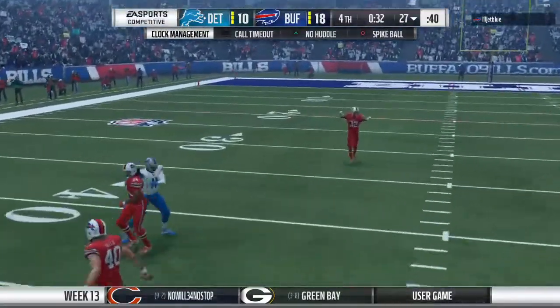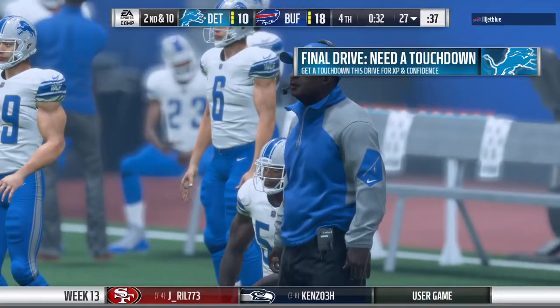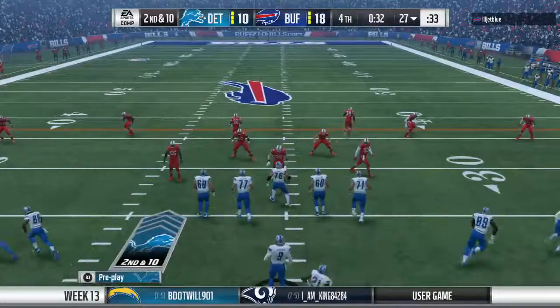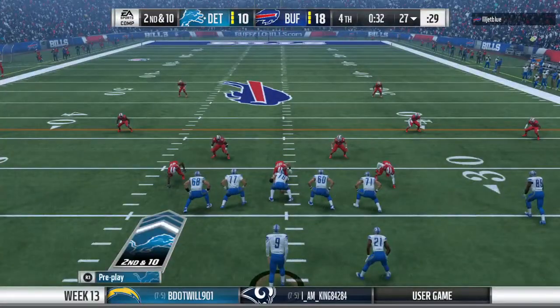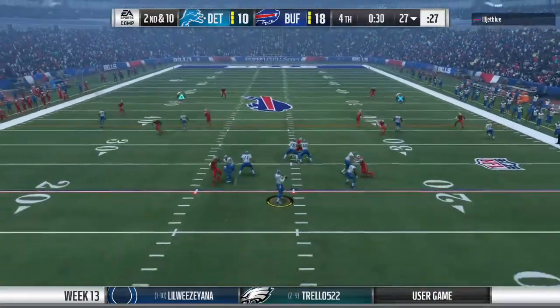And this one is incomplete. He was trying to find Marvin Jones that time. And it's second down. This defense was definitely alert to the possibility of the deep ball, and they were more than ready for it. They've got the lead, fourth quarter. Maybe can expect more passes like that downfield.